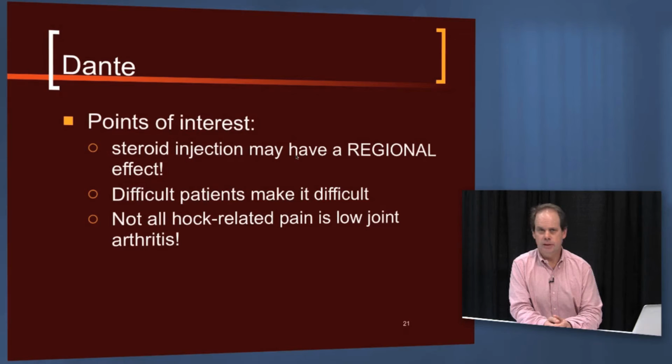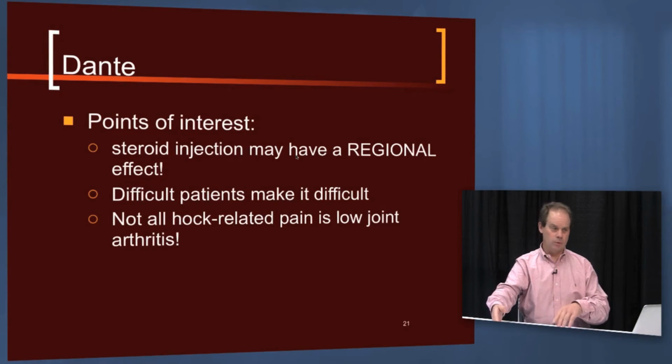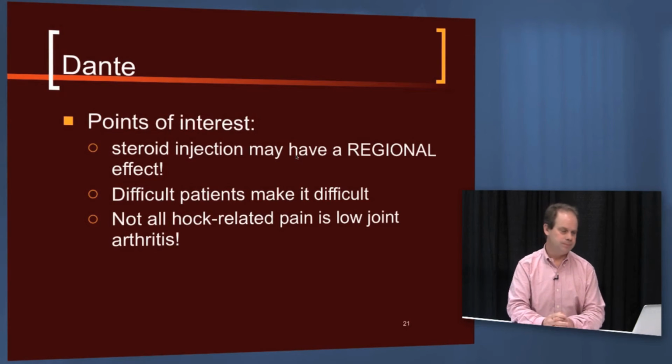You know, you treat a joint and it gets better, you think, well, boy, there's our diagnosis, I got it. But that doesn't always happen. A lot of times what happens is you get a kind of a transient improvement, and then as soon as the steroid wears off, you're right back to where you were, or sometimes even worse.